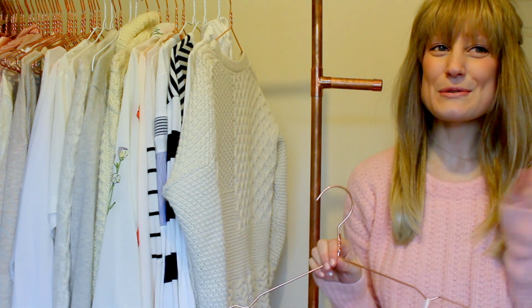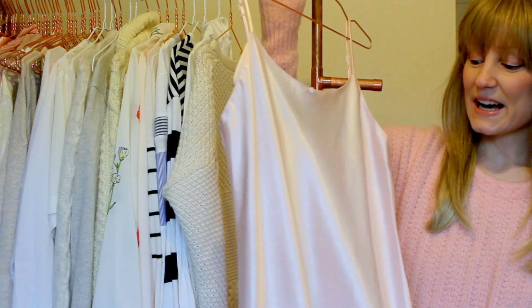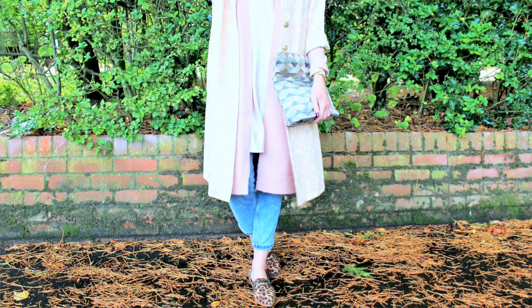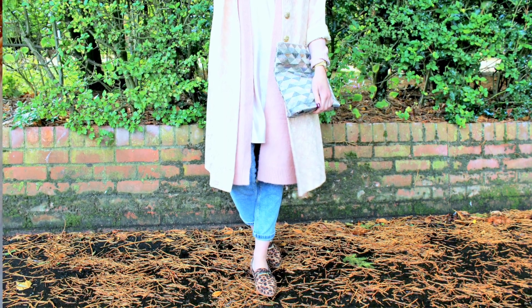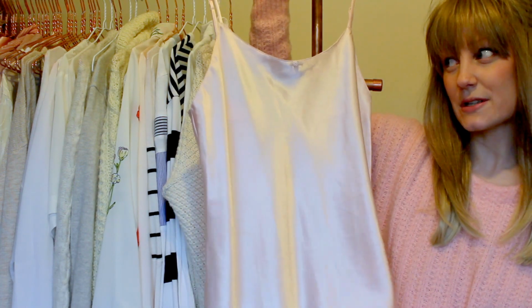Okay, so back to perhaps the warmer months of 2016, and I was so into my camisoles. Now of course you can wear these when it gets colder as well. I've been layering these over t-shirts and then with the chunky cardigans and the coats. I think that's such a nice look. But I also wore them quite a bit in the summer months as well.